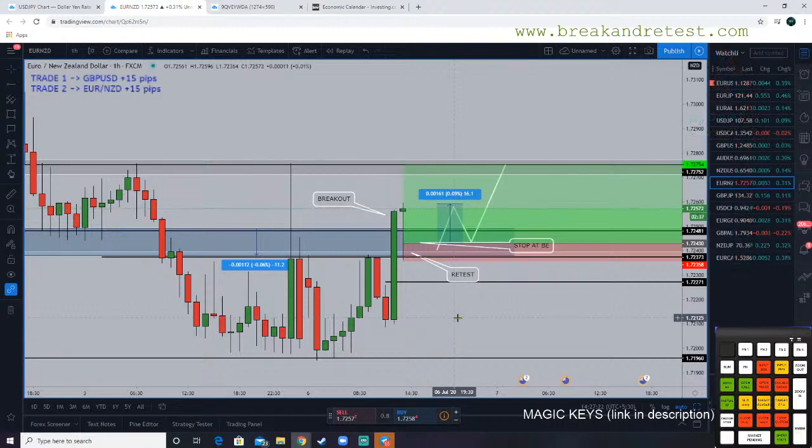If the next candle remains bullish, can I join the trade? No, you can't. It's too late. Spread is too high now to enter. It's not good to enter for the second one.